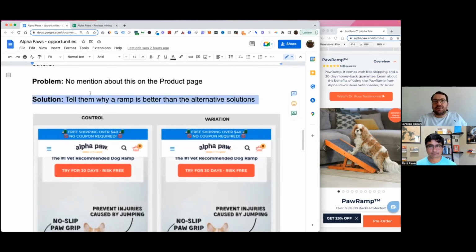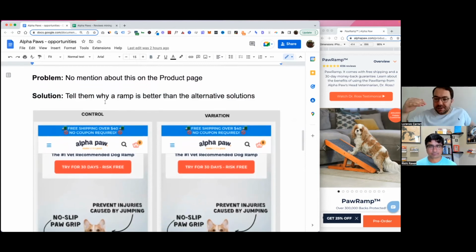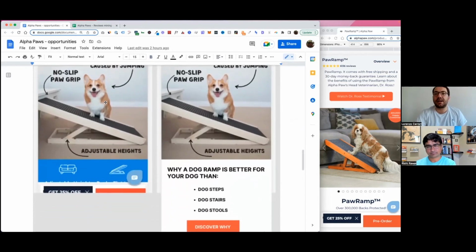So my solution to this is to tell the user why the ramp is a better solution than whatever they're considering, right? And I want to make sure that that is being mentioned as high as possible in the page, because I don't want to sell the concept of alpha point yet if they're not sold on the dog ramp, right? Agreed. So here's my solution to this.